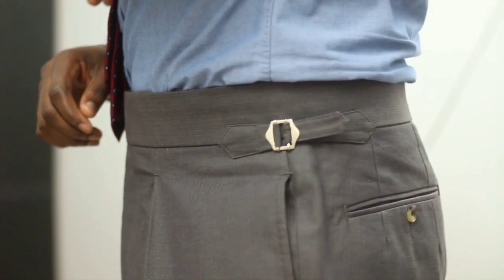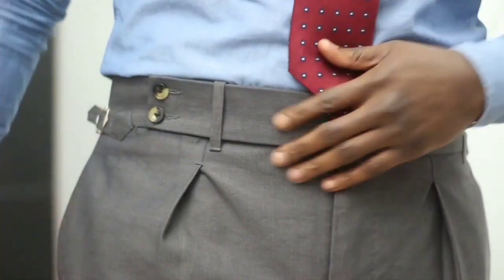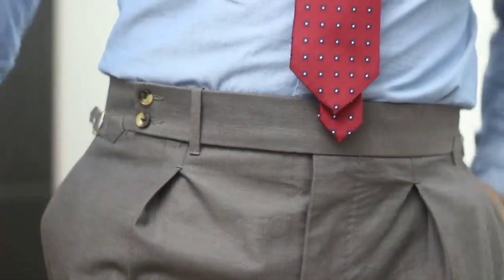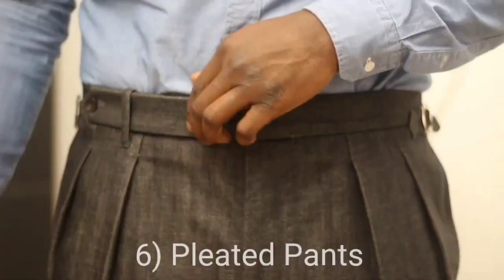But with my casual pants, I go with a mid-rise. So this is an answer that's gonna vary from individual to individual. So I'm gonna just put a link up to that video because I did talk about the rise to your height ratio. Style tip number six, pleated pants.